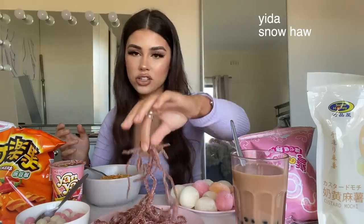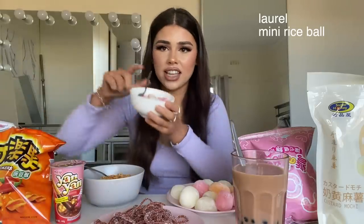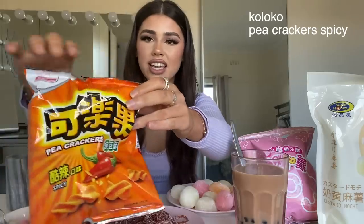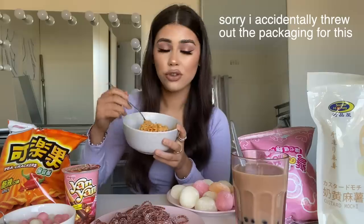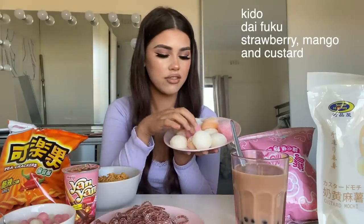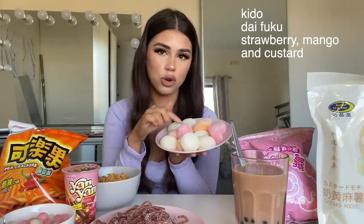I got these. I don't know what they are. I got this. They're like rice balls and they're pink. You're probably supposed to season them because I think they're just plain. I got these, which give me such nostalgia from primary school. I remember my mom used to give me these in primary school and I love them. I got these chili chips. Of course, I had to get the chili noodles. Lots of mochi, custard flavor, mango flavor, and strawberry flavor. These pink chips, I don't know, I just got them because they're pink. And then this custard mochi.